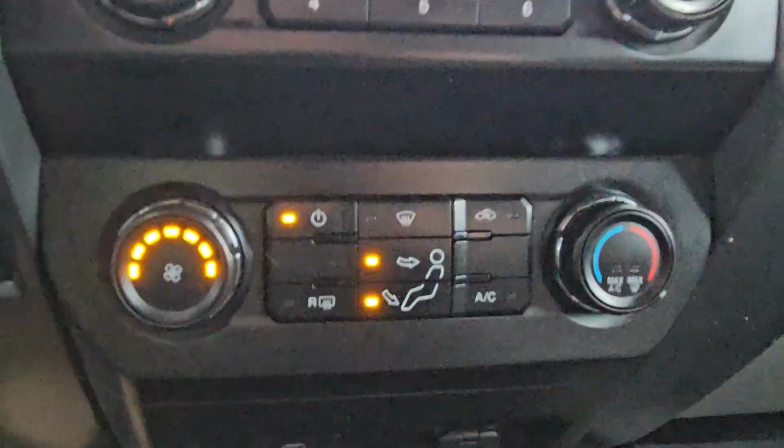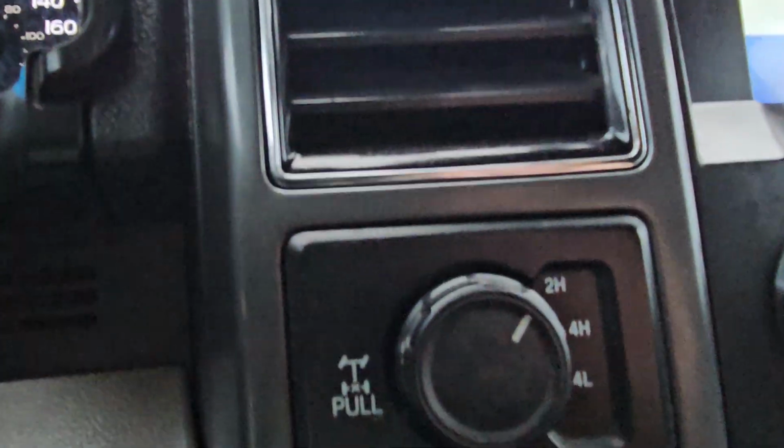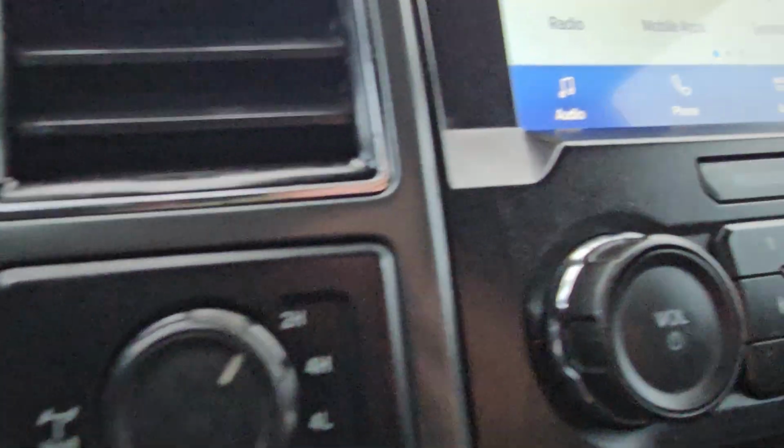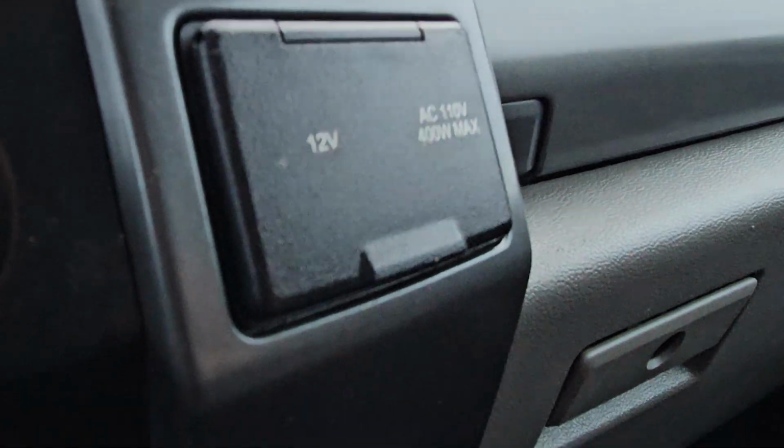The passenger and driver do have dual climate, so no need to fight over that temperature. You also have your trailer disconnect and your all-wheel drive capabilities. Moving over here, you also have your 12-volt outlet and your 110-volt outlet.